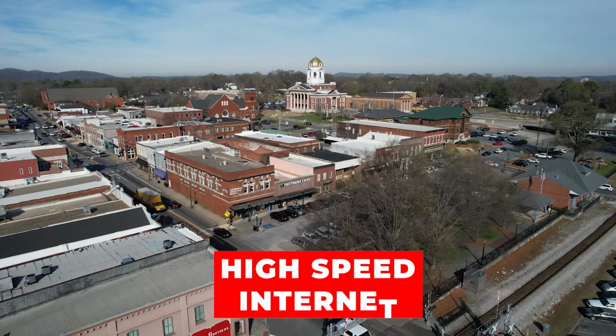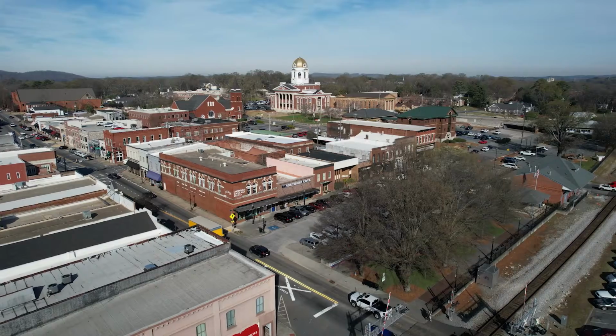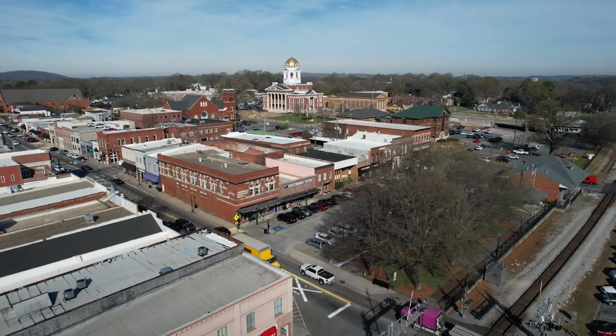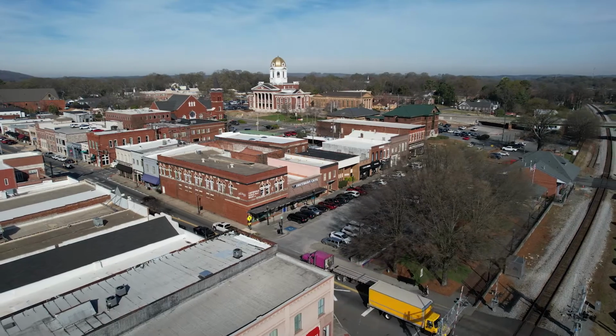Also, high-speed internet: you can get cable internet in all parts of Cartersville. You can get that 18, 20-something megabyte download speed in Cartersville, but getting 1 gigabyte of download speed with fiber internet is not something that you're going to find in every part of Cartersville. So if you're thinking about moving to this area, that's something that we would check for you, to see what the internet speed is in that specific neighborhood.